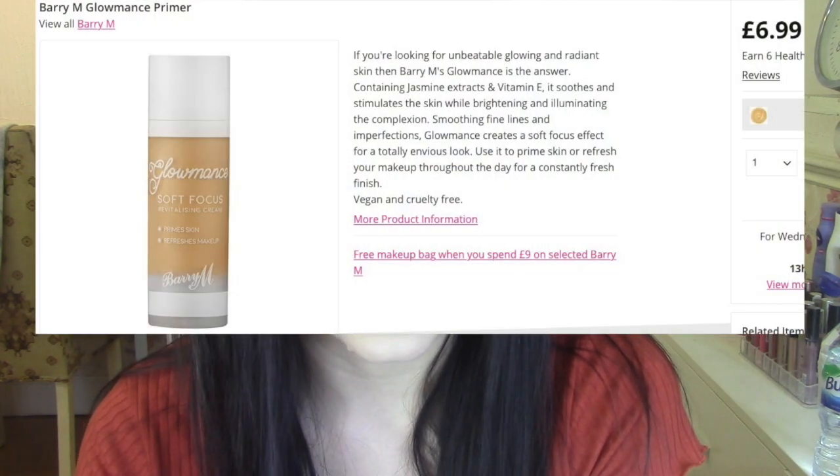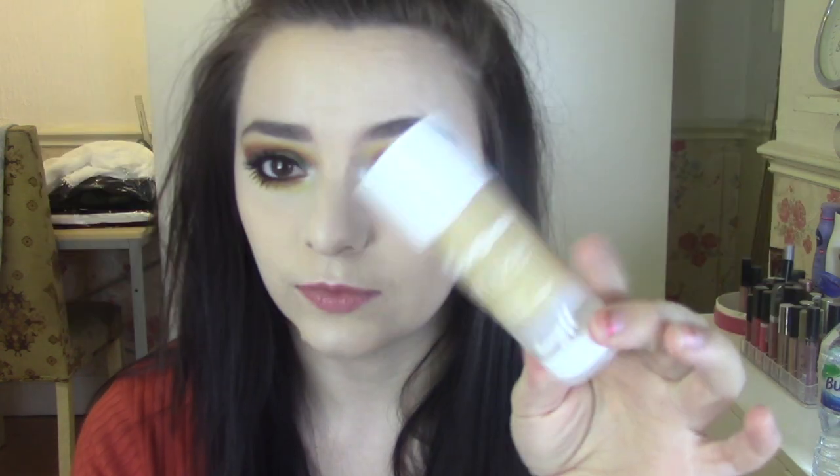The first primer I used in my April first impressions is the Barry Glowmance Soft Focus primer. I actually do really like this. I have used it a few times. I don't use primers every day because it's an extra step in your makeup routine, and if you've got limited time to get ready, I'm not going to bother with a primer. But when I have time, this is one of the ones I've been reaching for a lot.